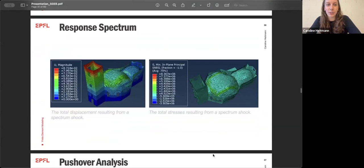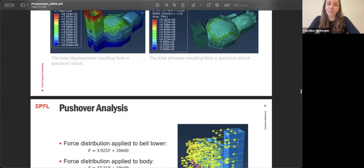And then I also did a quick response spectrum analysis just to get an understanding of where we're going to see some of our stress concentrations. This is with respect to the Eurocode response spectrums for this region. And again, it just gave me an area to look out for.